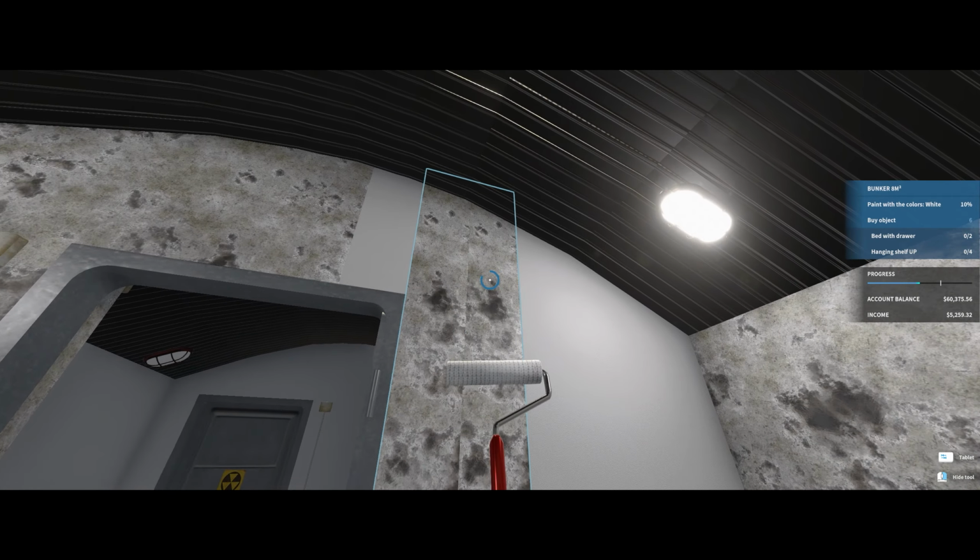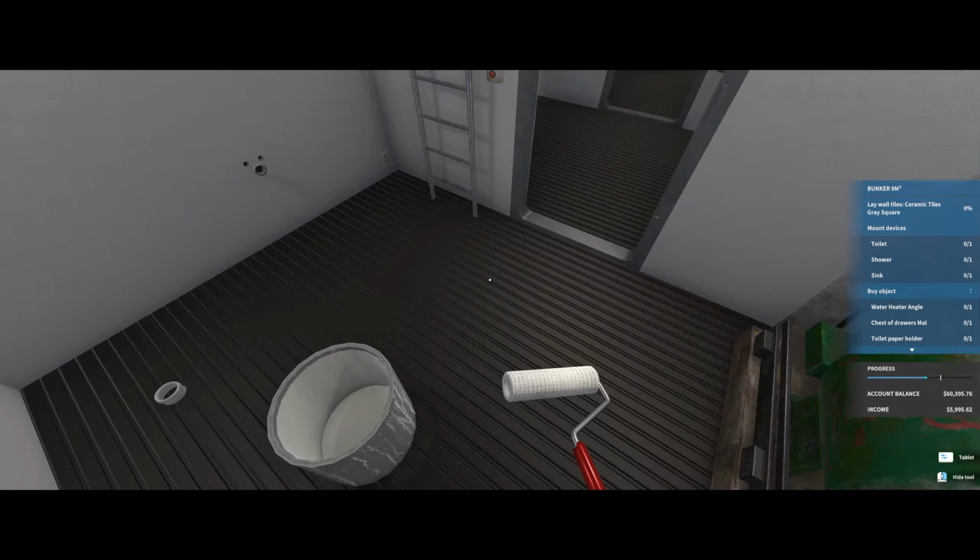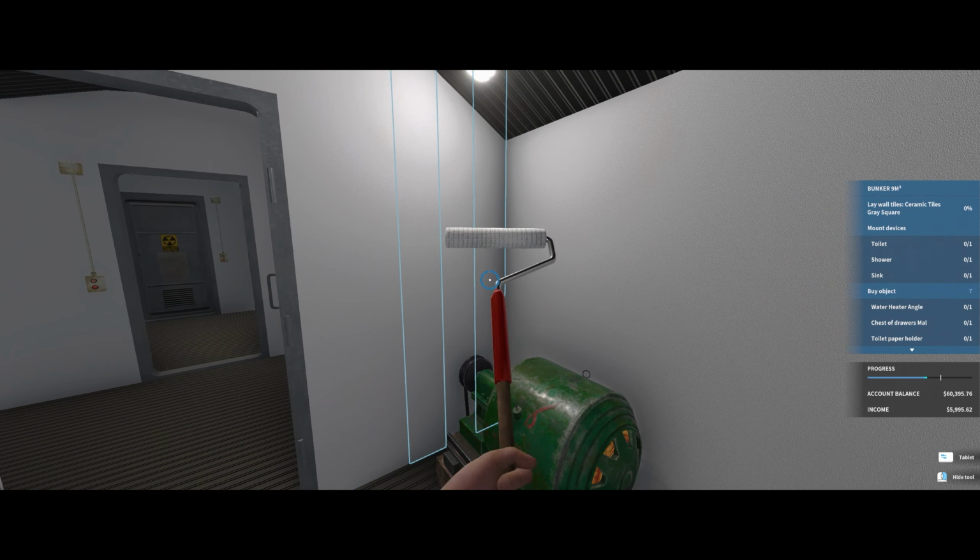Plus, it kind of definitely highlights where we're replacing everything. All right. Besides, we had the extra paint, so might as well, right? Okay, so now we're going to do wall tiles, the ceramic gray. Not bad. So, do tiling, grab all 15. Do the area above the door first. There we go. And we're going to need more.